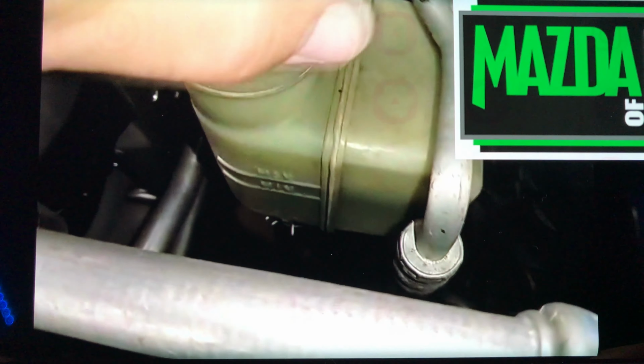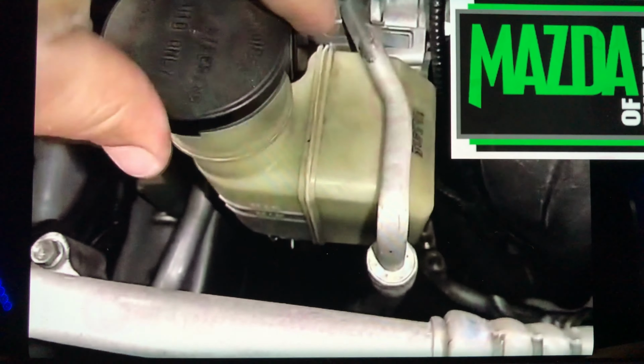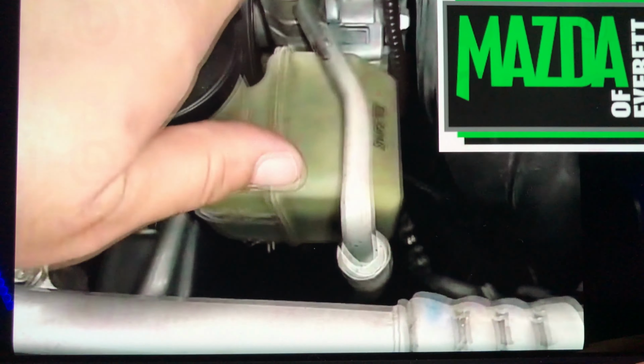Coolant is full. Filled your wash fluid for you. Also inspected your power steering fluid. Fluid level is full, but it has turned to a brownish color. So it's discolored. Definitely recommend servicing the power steering at this time. Definitely need to take a look at that.